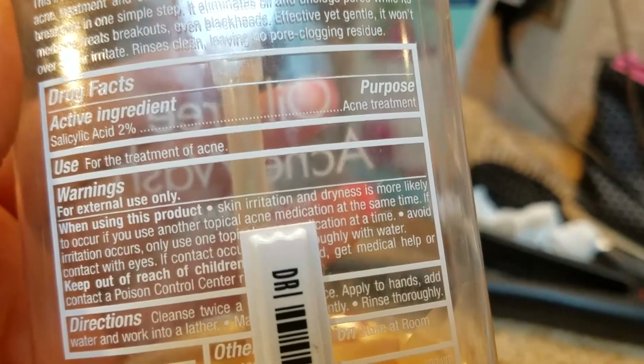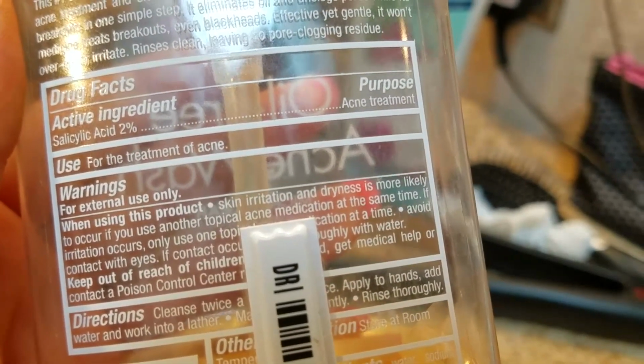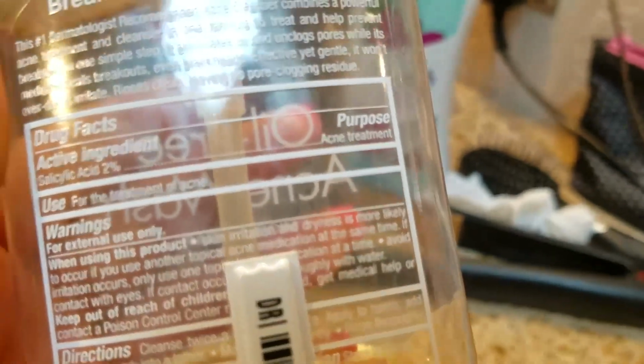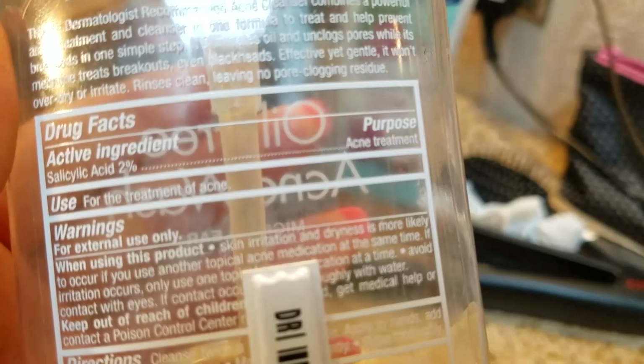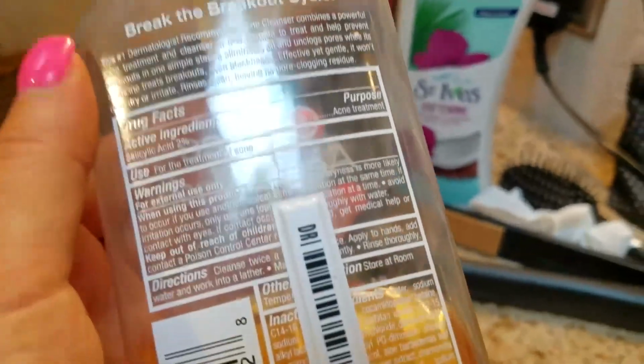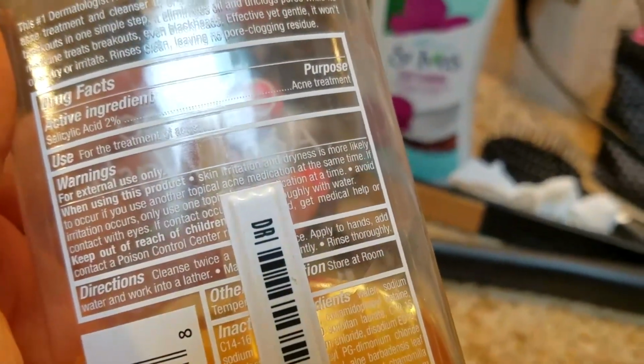So, drug facts: the active ingredient is salicylic acid, 2%. The purpose is acne treatment, and it is used for the treatment of acne. I think this is good for, honestly, even my dad is in his 50s and he gets breakouts here and there and can use this. So I really feel it's good for people of all ages.